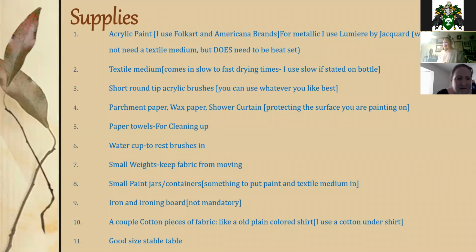And the paint goes a long way because of the medium in it. It's very smooth, and you don't really have to do too much to it. A bottle can go a lot further than normal acrylic paints.